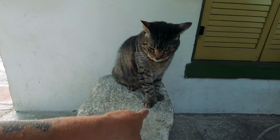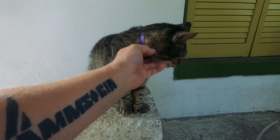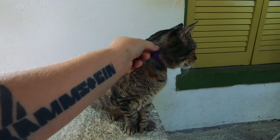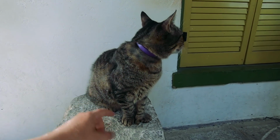Wow, what big thumbs you have. He does. That's your thumbs? Oh my, okay. A bit of warning, you'll notice the president's wearing a purple collar. Cats who wear purple collars have been known to bite. Oh, okay. Yeah, just thought I'd let you know. Okay. Good job, the president bites.